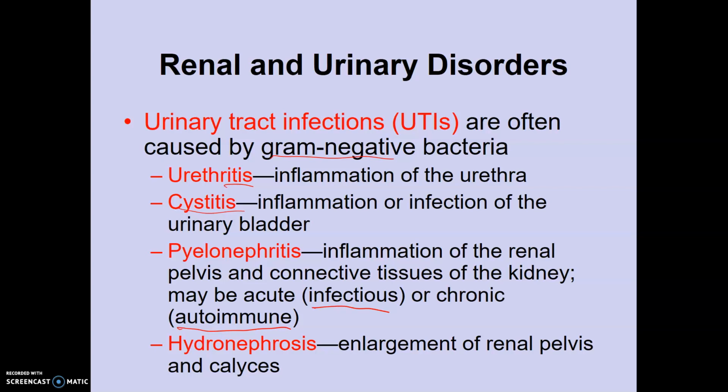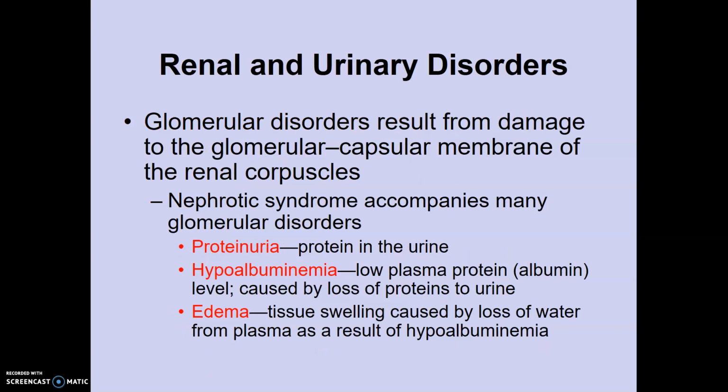And then we have hydronephrosis, which is the enlargement of the renal pelvis and the calyces as a consequence of blockage. And the blockage could be a number of different things, like kidney stones. Other things that could be a problem are glomerular disorders. So the glomerulus, that fenestrated capillary bed inside of Bowman's capsule, sometimes the capsular membrane itself and the whole renal corpuscle starts functioning poorly. That's called nephrotic syndrome. Okay, and it comes with other disorders, proteinuria. This is where you do find protein in the urine.